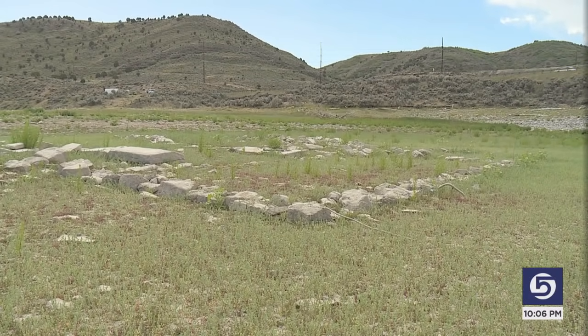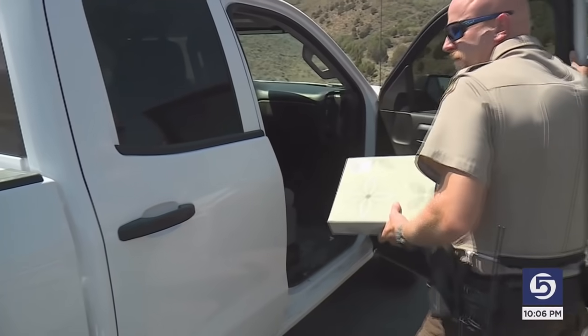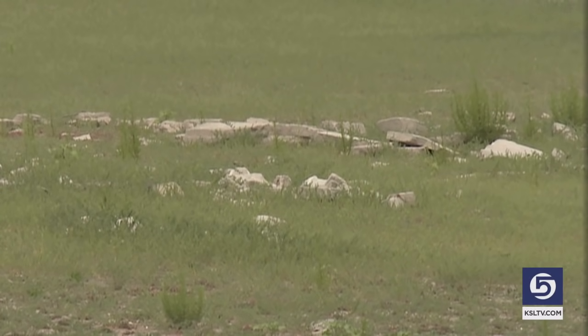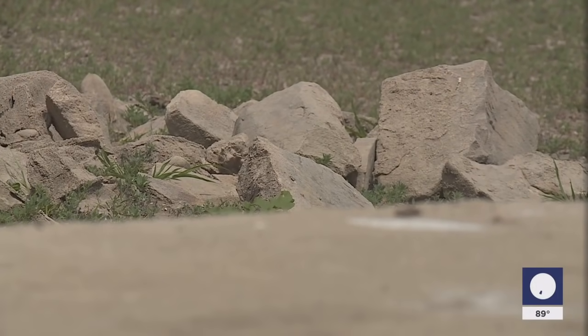So the first building that you can see, it usually is exposed every year. It's sitting around, about 60%. You get the outline of an old building. Rockport State Park manager Eric Bradshaw says you can usually count on seeing that one, but further down the road, the other foundations, you don't see them nearly as often.